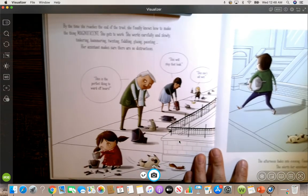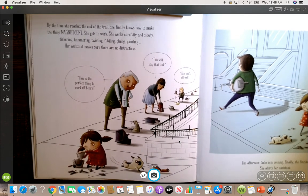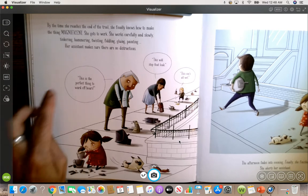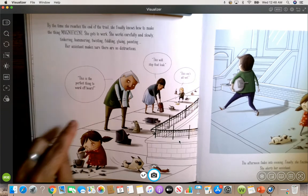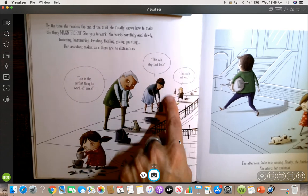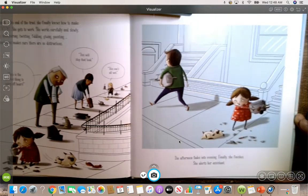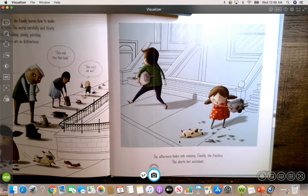By the time she reaches the end of the trail, she finally knows how to make the thing magnificent. So she gets to work. She works carefully and slowly, tinkering, hammering, twisting, fiddling, gluing, painting. Her assistant makes sure there are no distractions. This is the perfect thing to ward off bears. This will stop the leak. This one's all wet. The afternoon fades into evening, and finally she finishes. She alerts her assistant, check her assistant out, taking a nap.